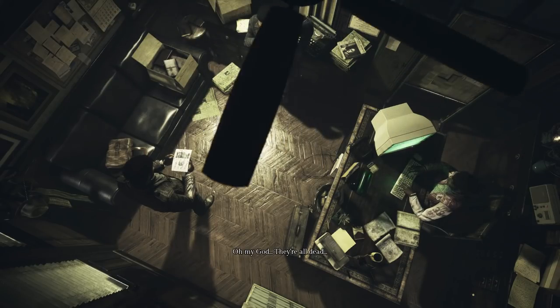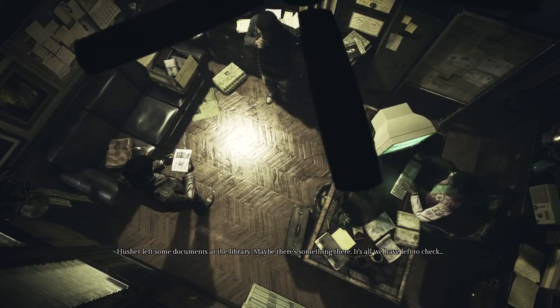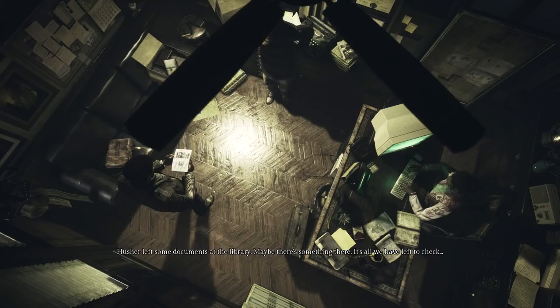Oh my God, they're all dead. This is a dead end. Husher left some documents at the library. Maybe there's something there. It's all that's left to check.